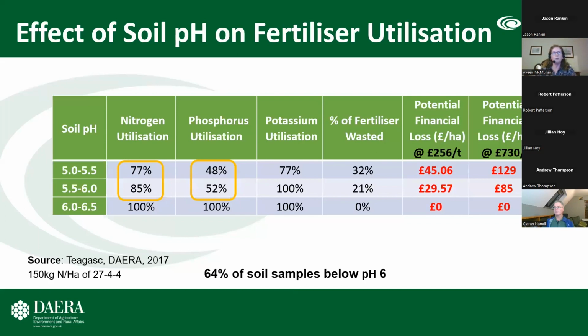So what effect does soil pH have on fertilizer utilization? Again, if we look at the lower end of the pH ranges there, 5 to 5.5 and 5.5 to 6, you can see that nitrogen is less efficiently utilized, and around half of the phosphorus is unavailable. So when you apply a chemical fertilizer, half of it never reaches the plant. So the importance there is to get the pH up into that 6 to 6.5 range, where you have the potential to utilize 100% of the fertilizer applied.